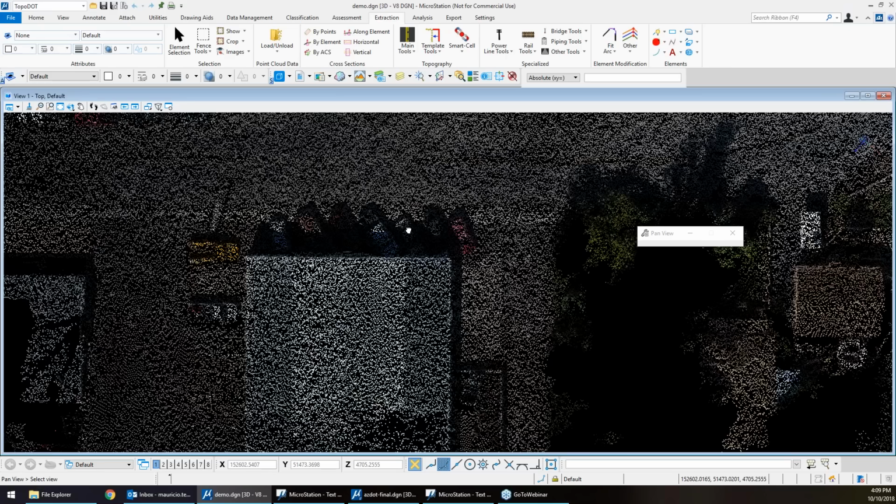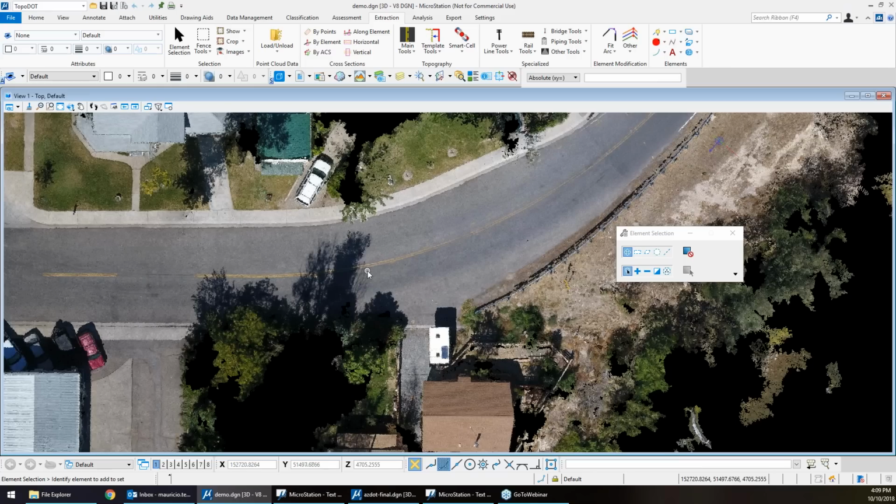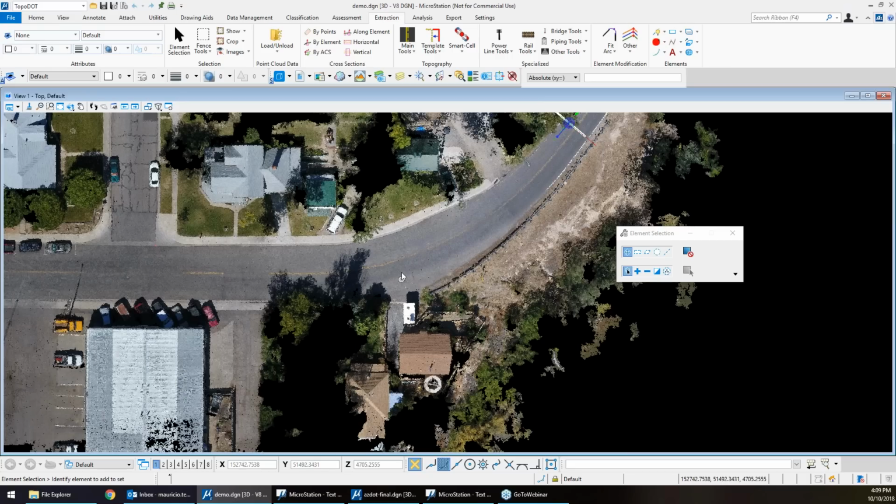What we also did is, in the past, you could only load either RGB or intensity at one time. With this new version, you can have both of those loaded and you can toggle between them back and forth without having to reload your data.